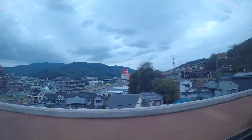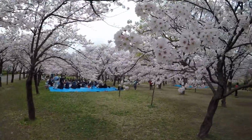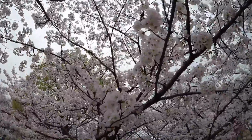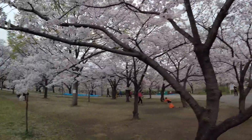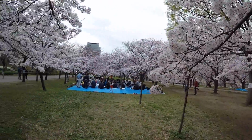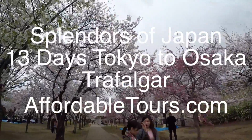In the evening, we'll have a farewell dinner, and everyone will say goodbye. And some of us will be on our way the next morning. Some of us extend our stay. Some of us will head somewhere else. But I hope you enjoyed this abbreviated vacation with me. For the past 13 days, you just experienced the Splendors of Japan, a tour with Trafalgar Tours.